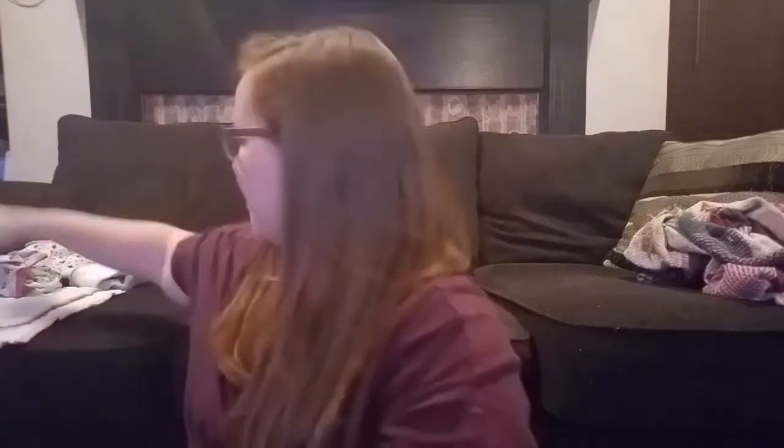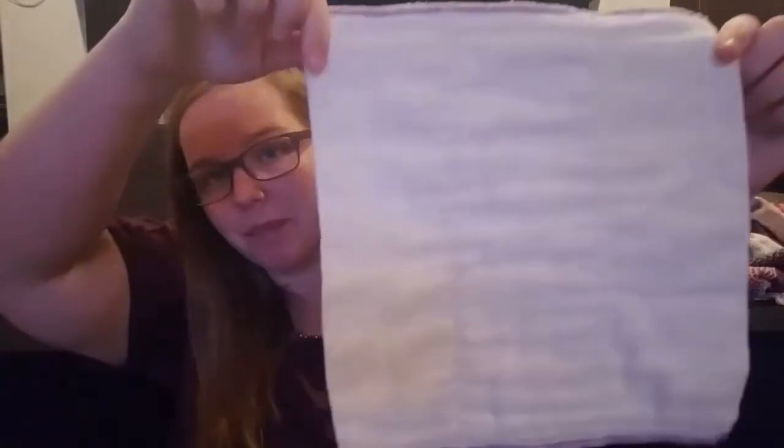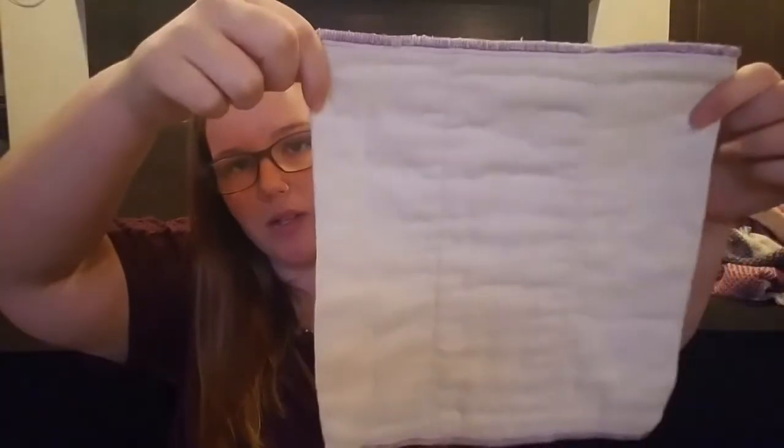Okay, so we're gonna actually get into the cloth diapers. They have what is called a Prefold. You have different sizes. What I have is the infant size and a little bigger size. They're the Green Mountain Prefolds. There is one Prefold, and I will in another video show you exactly how to use these. There's another fitted. These go with covers.